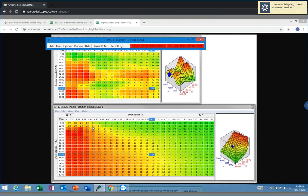I redo a lot of these for that issue. As soon as it encounters that, it takes away 9 degrees of timing, and then you jump on the throttle, it jumps over here to 100% load, and it's going to run minus 9 degrees. The car is not going to have any power.